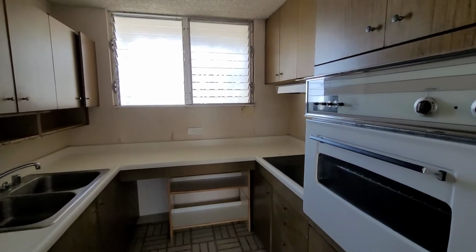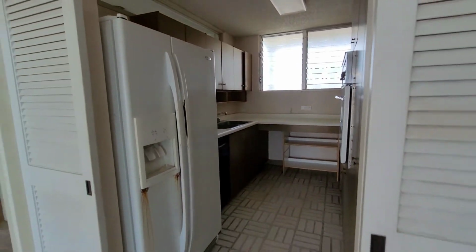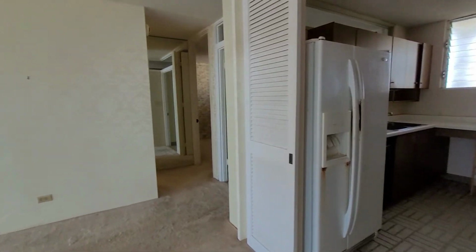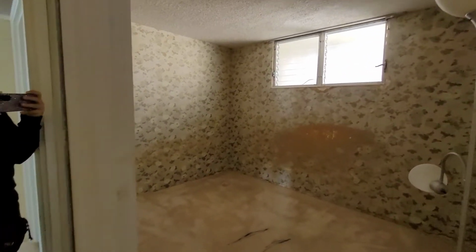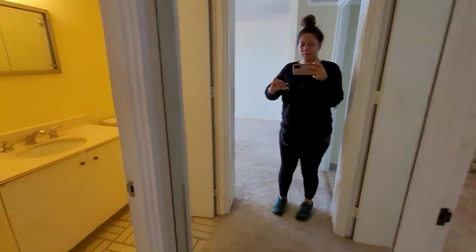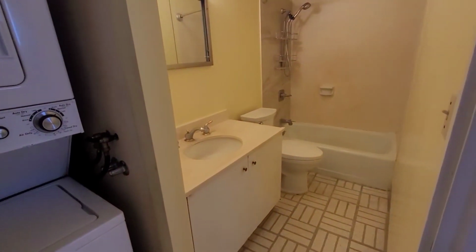The kitchen, while livable and functional, makes me say, ah! As well as pretty much every other feature in this house, to include this wallpaper. I don't know why there's holes in it. Shaka, hello, it's me. And oh my goodness, linoleum needs to go.